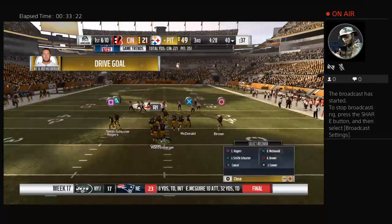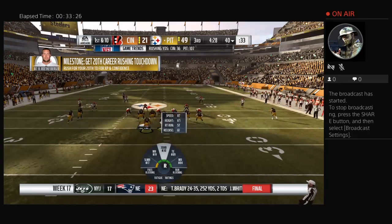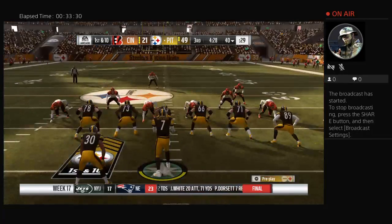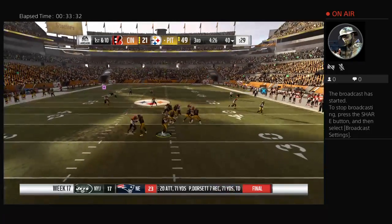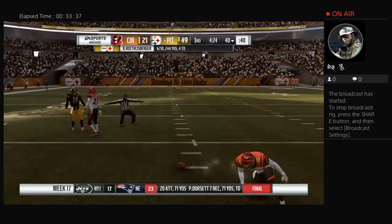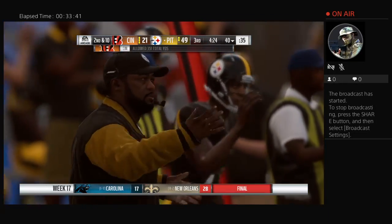Big Ben and the Steelers with a 1st and 10 at the 40. Set. Out of the gun, it's Roethlisberger. And it's knocked away and incomplete. Darquez Denard there defensively.